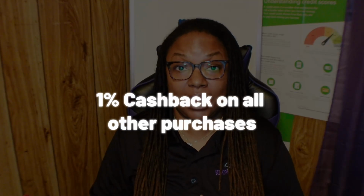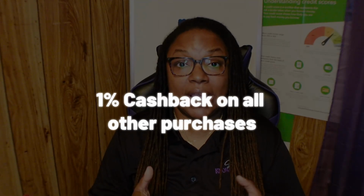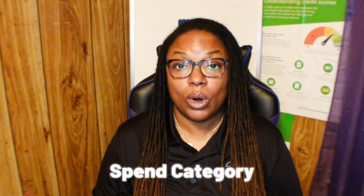Now, outside of whatever the categories are for that quarter that you're in, you will get 1% cash back on everything else. So right now, as I was saying, we're in the Walmart category, along with grocery stores and restaurants. If you were to use that card outside of that spend category, it will only get 1%. So if you were to get gas, it would get 1%. But again, if you're in your first year, you're going to be matched for that everyday spend.